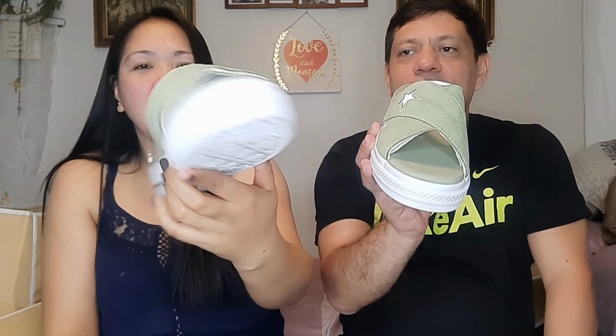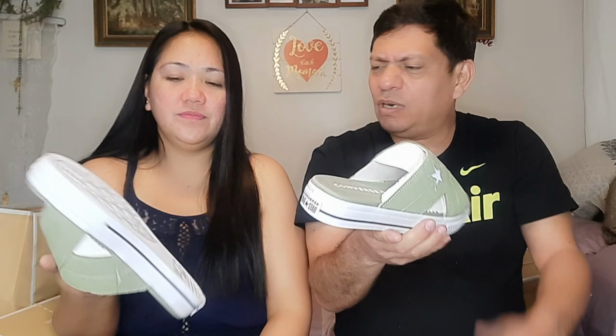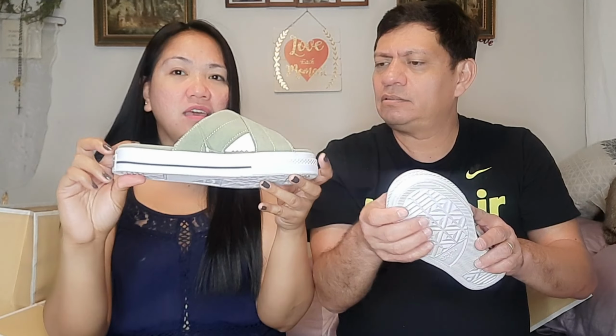It looks like a tennis shoe, but it's a slip-on also, like this. And it's really soft too. Just regular Converse. And this one was what, like $14 or something like that? Yeah, something like that. On my paper the price was almost $40. So they had a big sale for this one. And it's really thick.